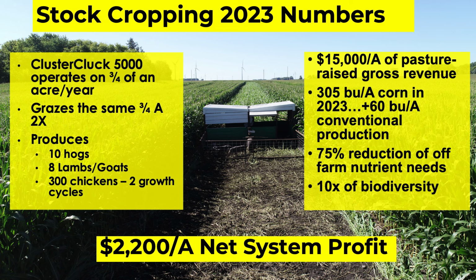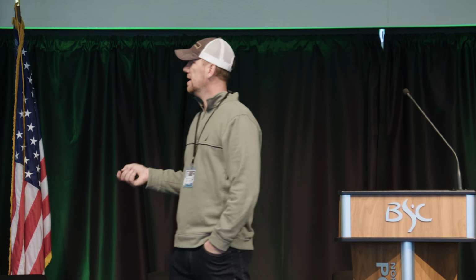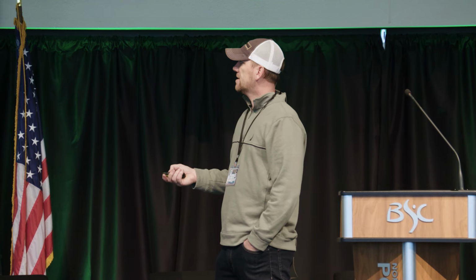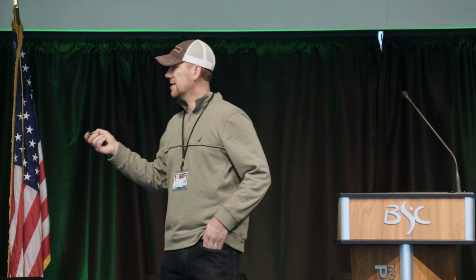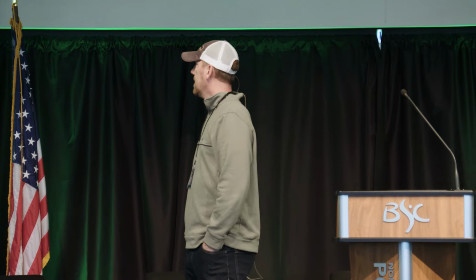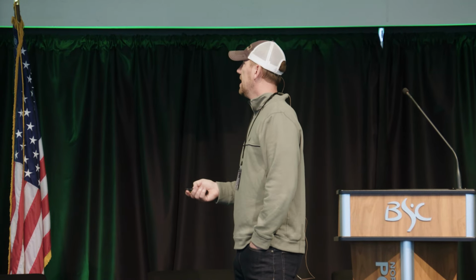If we look at the 20-foot, the original barn that we created, which I feel this width will probably be what you would use on a field scale level, we need just 3/4 of an acre to operate this from a pasture standpoint when we're grazing two times a year on the same acre. On that 3/4 of an acre, we're producing 10 hogs, a combination of 8 lambs or goats, and then 300 chickens with 250 chicken cycles to get to those numbers. That's about $5,000 of premium pasture-raised revenue, amounting, when you do the math out to the acre, to about $15,000 an acre of pasture-raised protein using average USDA pasture-raised prices.